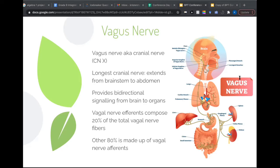Vagal nerve efferents, which are nerve fibers that control muscular contraction and glandular secretions, compose 20% of the total vagal nerve fibers, while the other 80% is made up of vagal nerve afferents, which are sensory nerves that detect changes in the chemical and mechanical composition of the innervated organs. And while vagal afferents detect environmental changes within the gut and send this information back to the brain, vagal efferent fibers innervate muscular and mucosal layers of the gut.